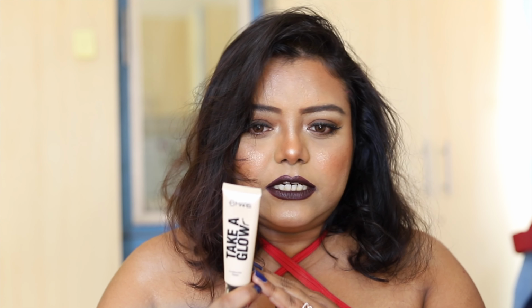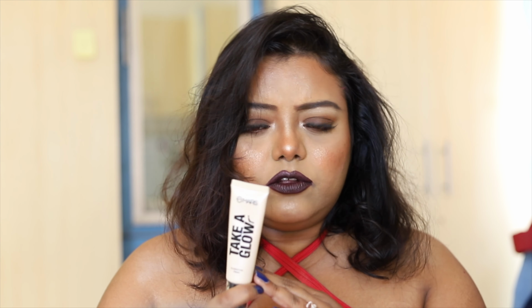Even this illuminator is very good. It is not exactly like the MAC strobing cream, but yeah, it's a good strobing cream. It is a little bit thick, I think, and it is also a little bit moisturizing. But the MAC one is more lightweight and penetrates the skin faster. But yeah, it feels a little bit thick.